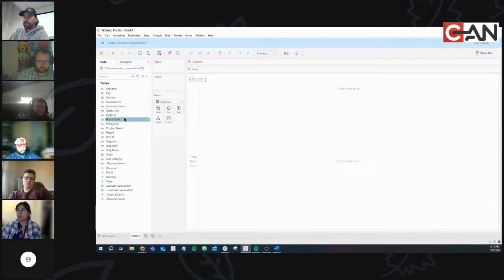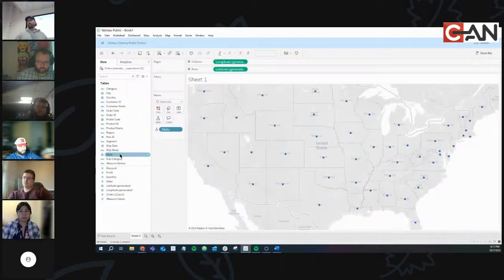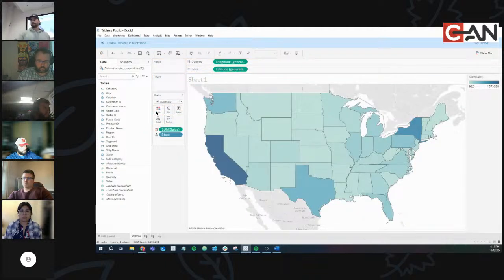We briefly covered this on Wednesday. But again, anything that has a little globe by it is a geographical data point. So it automatically brings in your lat long. We're going to start with state. So you just double click that, and it will automatically bring in your longitude and latitude and map all your different states here. We are going to start with something super simple. Let's just drag our sum of sales onto color. And we have our map done.